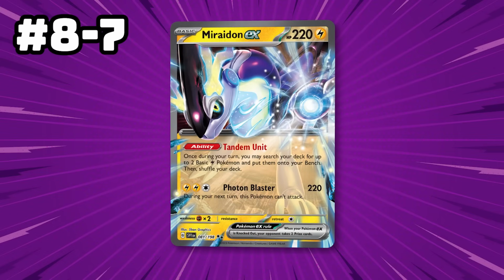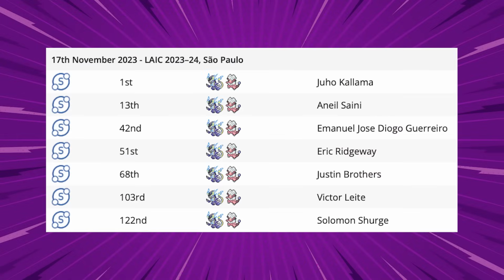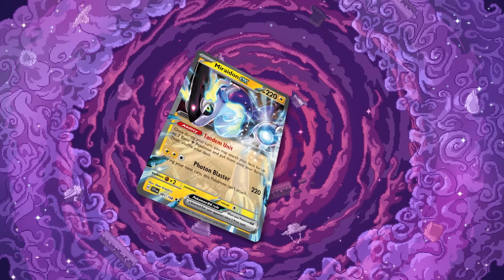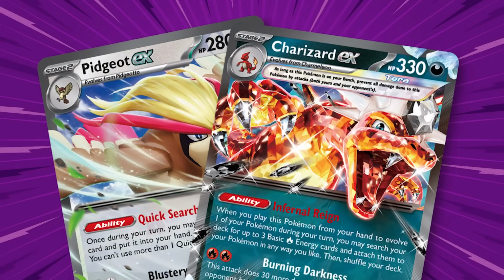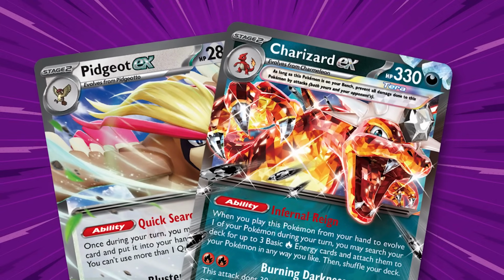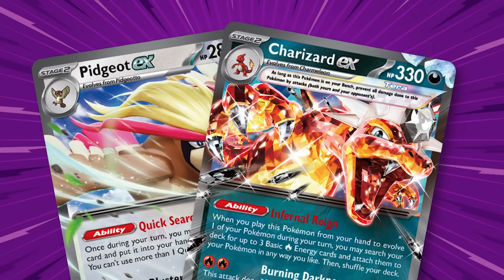Also tied for that 7th or 8th spot in the rankings is Miraidon EX. So Miraidon EX Flaffy had 7 placements at the LAIC, and then it had 1 placement at the Philippines Regional League that same weekend, but then did not do very well the following weekend at Brisbane and Gdansk. Now the reason for that is going to be because it did so well at LAIC. People switched to Charizard, and people specifically switched to Charizard Pidgeot, which is actually a more manageable version of Charizard for Miraidon to beat. But Charizard Pidgeot is better against Gardevoir, which also did very well at LAIC, which is why we saw that variant of the deck come out.